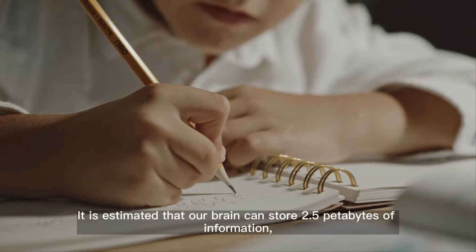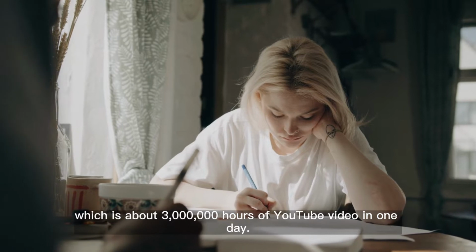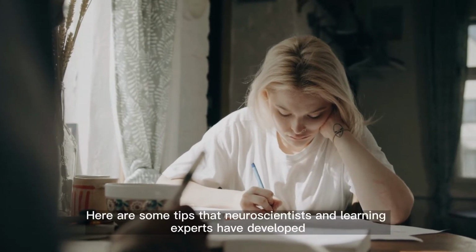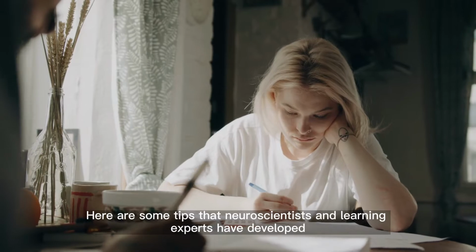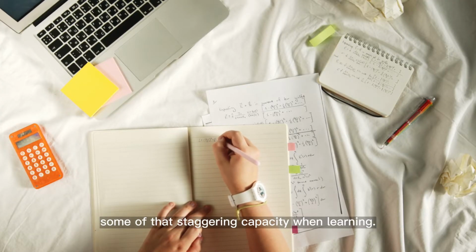It is estimated that our brain can store 2.5 petabytes of information, which is about 3 million hours of YouTube video in one day. Here are some tips that neuroscientists and learning experts have developed based on widely accepted research that will help you use some of that staggering capacity when learning.